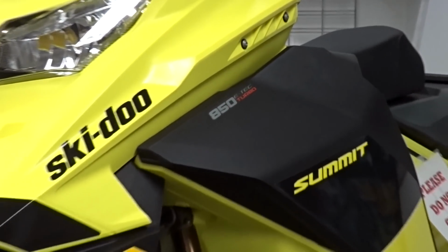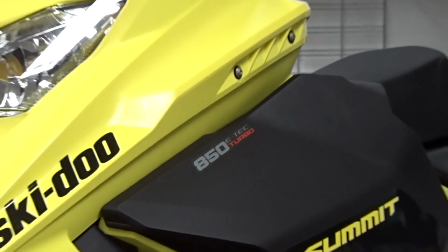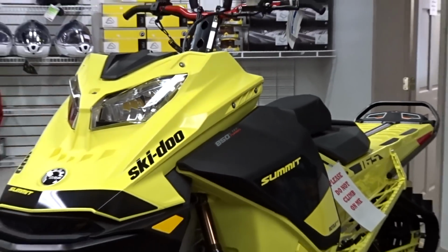They sit at around 1,700 feet of elevation. So we don't have a ton of off-trail mountain type riding, but Ski-Doo still felt the need to give them a sled. I super appreciate Doug letting me take the panels off, the hood off. You'll see all that stuff in the video.